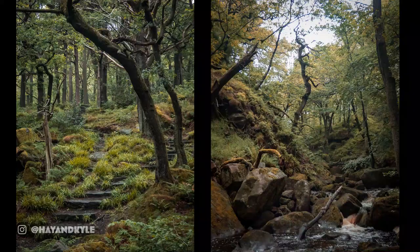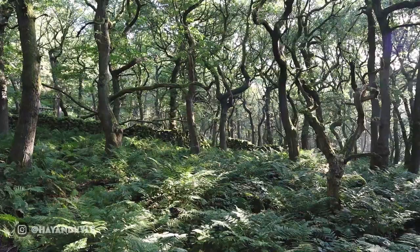So we've come here a number of times and it never fails to disappoint. One of the reasons I used to come here early in the morning, like we have done today, was to do a spot of landscape photography, because there's so much to see in Padley Gorge, and one of the things that it's fairly well known for is its ancient oak trees, and they're proper twisted and gnarled. So if you're into landscape photography, a little bit like I am, and you've not been to Padley Gorge, you're missing out. You definitely want to stick it on your list.